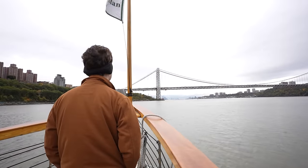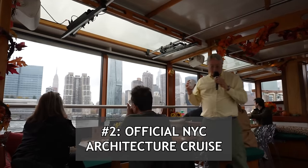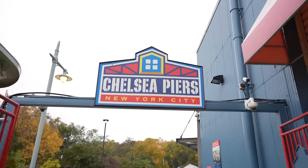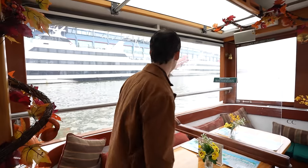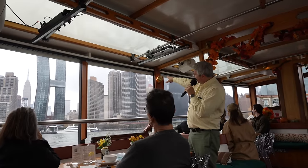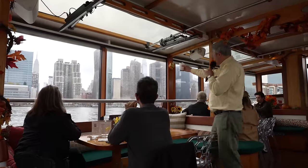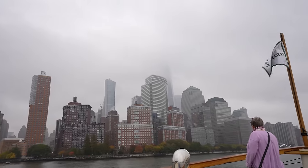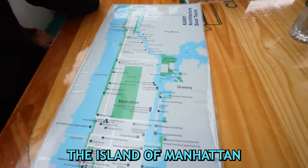New York has dozens of boat tours, but I don't think any will give you the insights that the official NYC architecture cruise will. We're going to explore the sixth borough, the waterfront. This is very classy. It's a 1920s-style yacht we're on. If you are into history, this is the boat tour for you. We have a real architect narrating the entire skyline as we go. We'll be traveling about 30 miles, going all the way around the island of Manhattan.